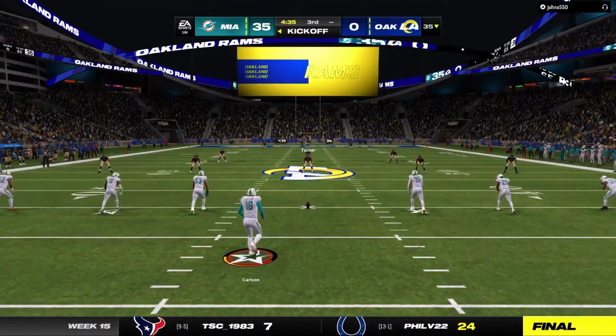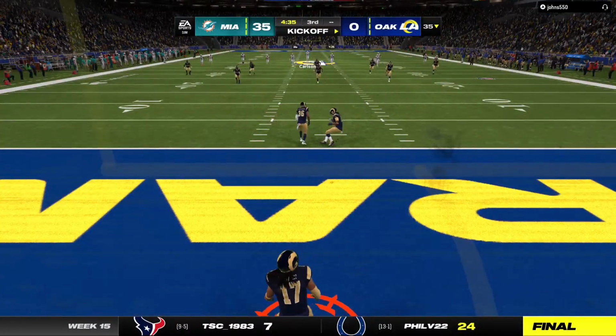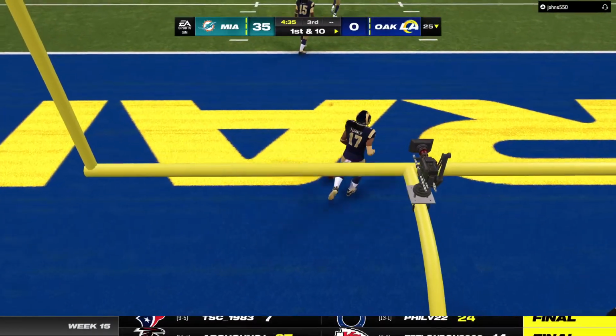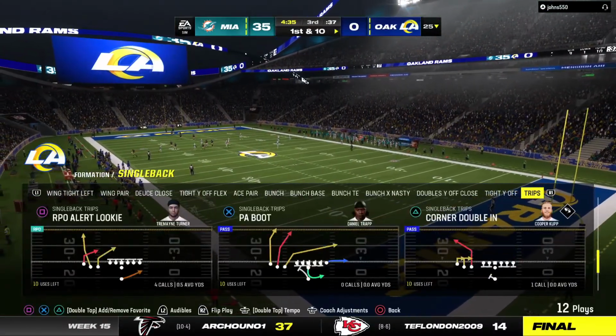So after the punt return touchdown, let's see what their opponents can do with this kickoff. The Rams take over 1st and 10 at their own 25-yard line.